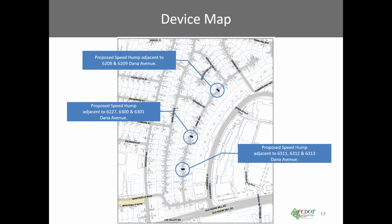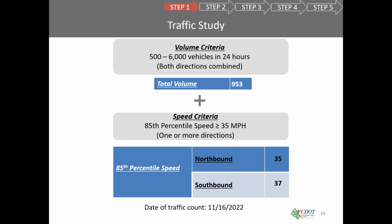It was actually the 85th percentile speed. So that means that in the northbound direction, 15% of the people traveling in that direction were traveling at or above 35 miles an hour. In the southbound direction, 15% of the traffic was traveling at or above 37 miles an hour.